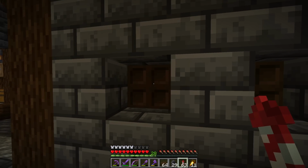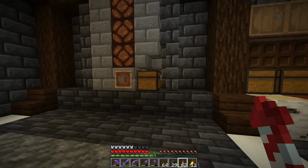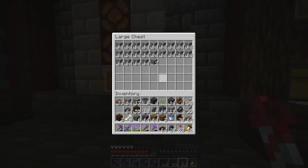The only thing that I really have sorted is the stone. So we should see that stone come through here in a second. But once I have everything sorted, I should be able to put most things into that chest, and then whatever is unsortable will be left over in the chest on the other side. So there we go. Perfect.